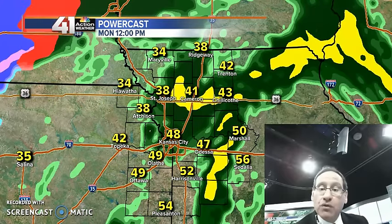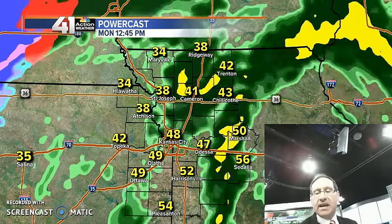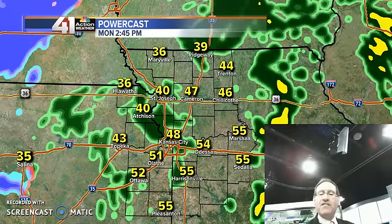By Monday morning, we're into the rain and 40 degrees here in Kansas City. How about that? And through the day, more waves of rain. By noon, 48 on Martin Luther King Day. By noon, 52 in Harrisonville, 54 in Pleasanton, 56 in Sedalia. And as we go through the afternoon, 54 in Odessa, 48 here. We're going 53, 51 in Olathe.